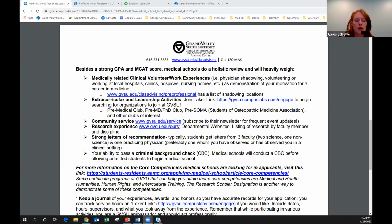So active experience would be something like if you're a nurse tech or a CNA and you're maybe working in a nursing home. Maybe you're a volunteer working in a hospice setting. Maybe you're a phlebotomist. All of these things might be paid or volunteer, it really doesn't matter. It just matters that you're getting experience working with patients directly and developing that patient care and bedside manner.